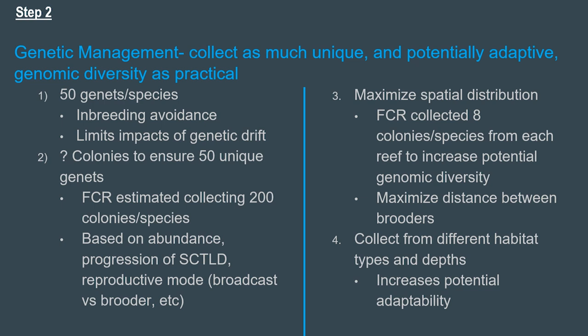To increase diversity, collecting a limited number of each species from each reef, for example, we only collected 8 colonies of each species from each reef, will assist in maximizing genomic diversity by collecting from spatially and geographically different populations. In addition, this will maximize the diversity of brooding species as their dispersal distance is lower. You can also increase the odds of collecting genetically diverse corals or corals with potential adaptive qualities by collecting from different habitat types and depths within a species range.